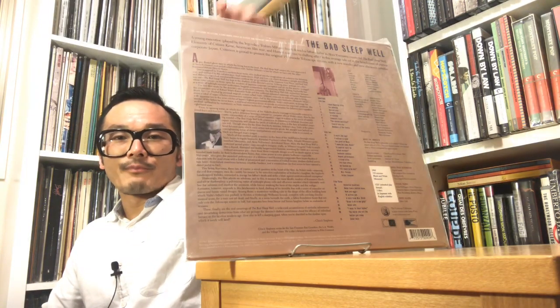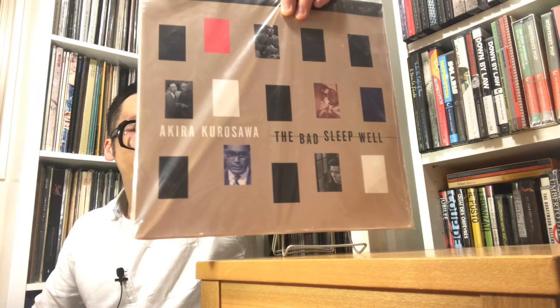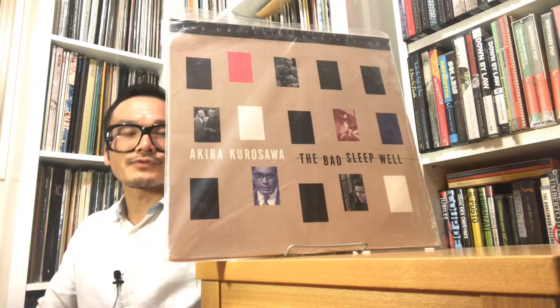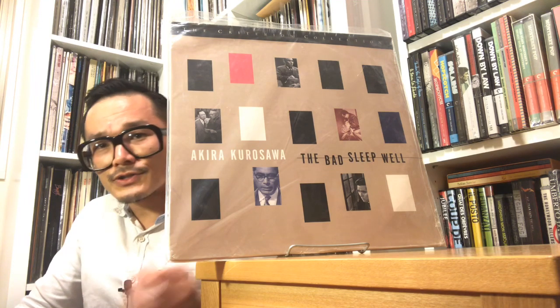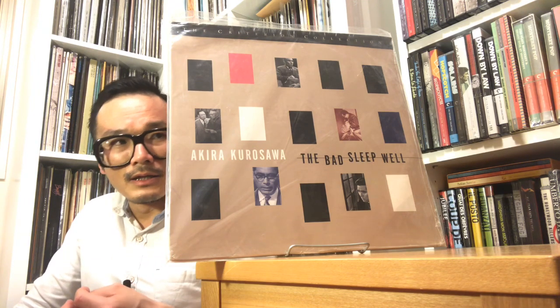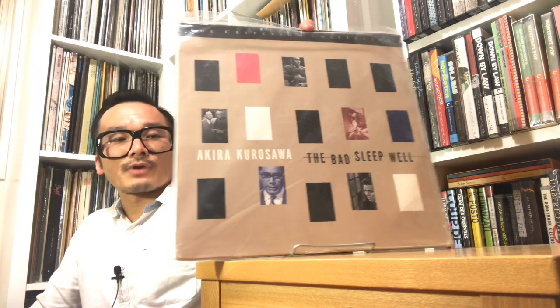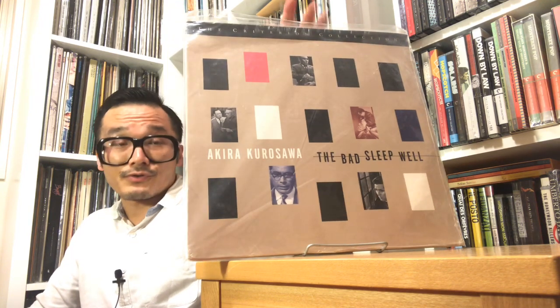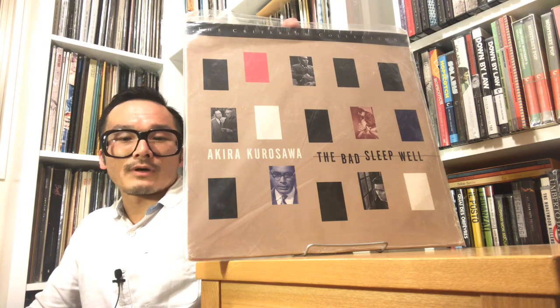The Bad Sleep Well. So this is also a CLV release. There's nothing in terms of special features, but it's still wonderful to have. This is one of the last Laserdiscs, so this is a little bit rare, but if you can find it at a good price, I recommend you try to track it down, especially if you are a collector of the Laserdiscs. So, The Bad Sleep Well by Kurosawa, Spine number 371.